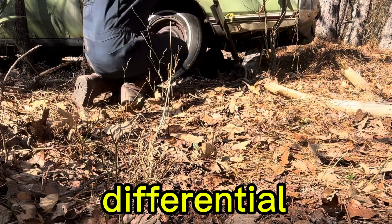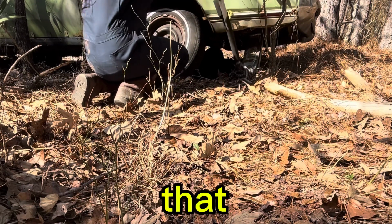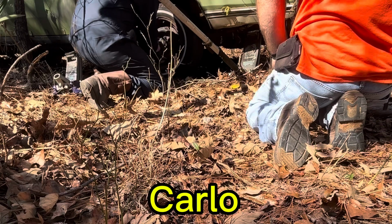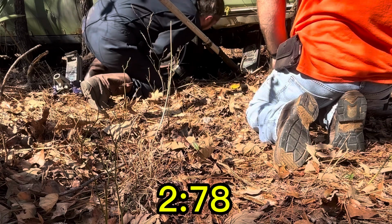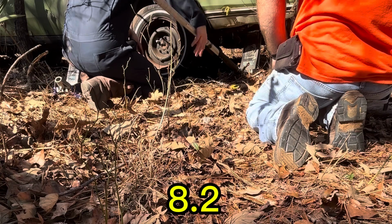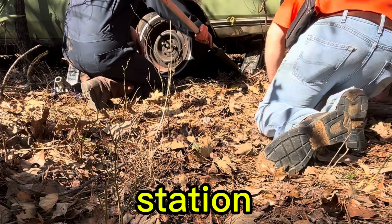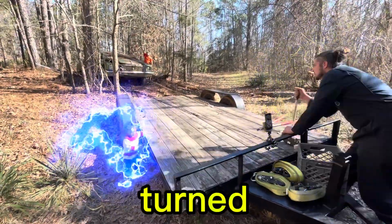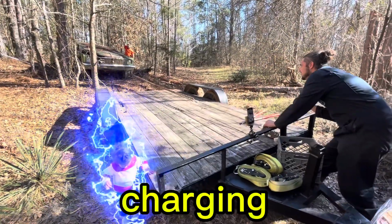But back to the differential. I was super stoked that I found out that I had a factory 12-bolt in the back of this Monte Carlo. It was a 2.78 gear ratio. Anyways, it's way better than the 8.2 differential that I had in the station wagon, and I really got lucky on that. Oh, and then I turned Zia into a little Pokemon, and she's like charging up or something.